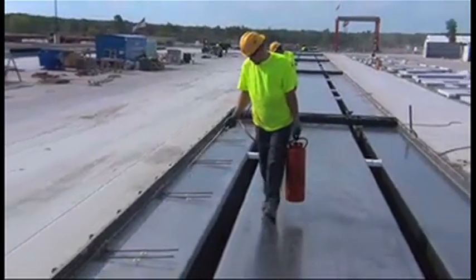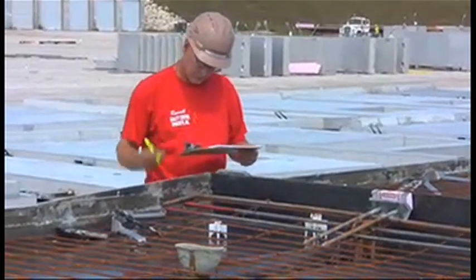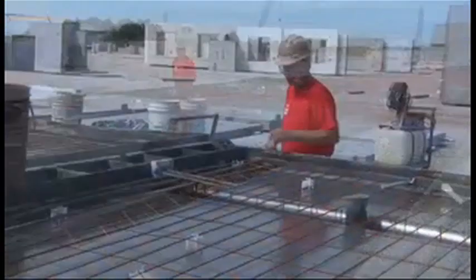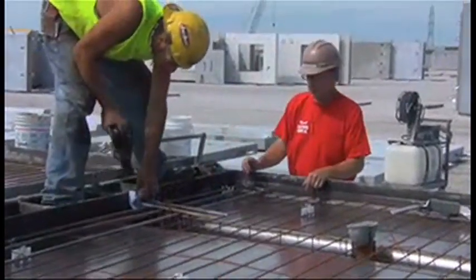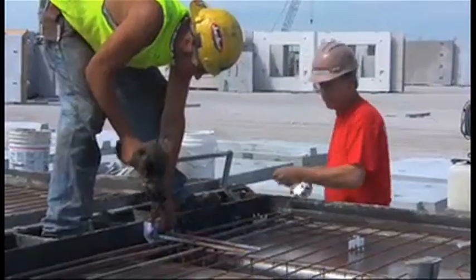The form is now ready to have concrete poured, but only after a pre-pour quality control check has been made and the QC person signs off on it. This QC check can also be done by the bed superintendent and depends on the particular plant's practices. Either way, the check is critical to ensure an end product with the highest quality.